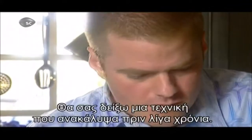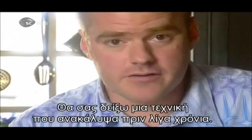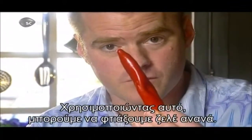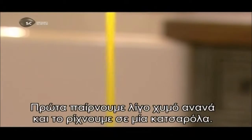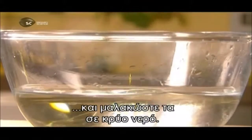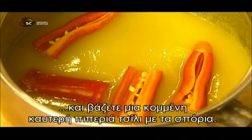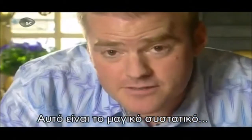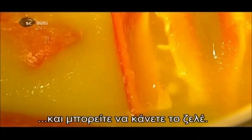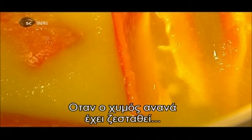So, I'm going to show you a technique which I discovered a couple of years ago. And effectively, by using this, we can make our pineapple jelly. First, take some fresh pineapple juice and pour into a pan. Meanwhile, take some sheets of gelatine that we saw earlier and soften them in cold water. Gently heat the pineapple juice and add to it one chopped capsicum, red chilli, seeds as well. This is the magic ingredient, as it contains a chemical that destroys the enzyme in the pineapple, allowing you to make the jelly.